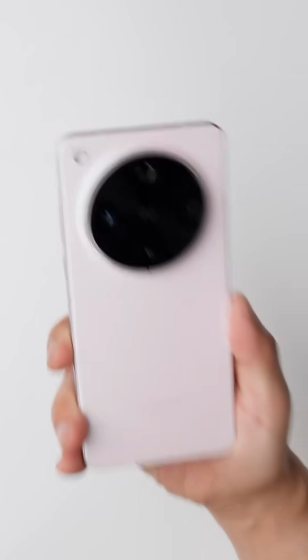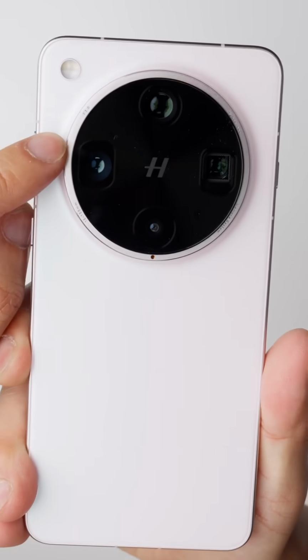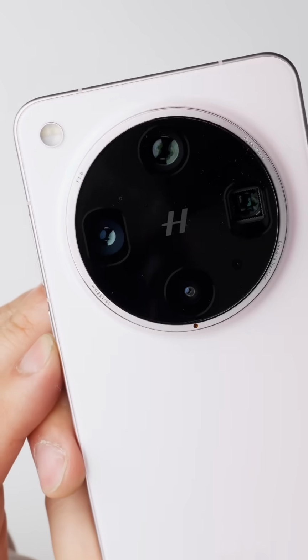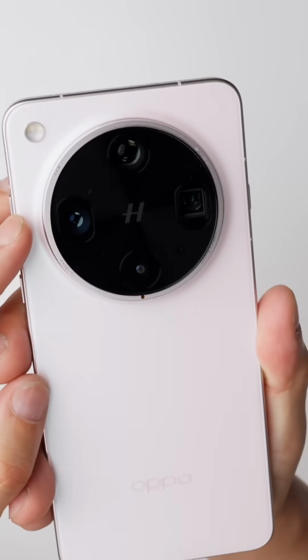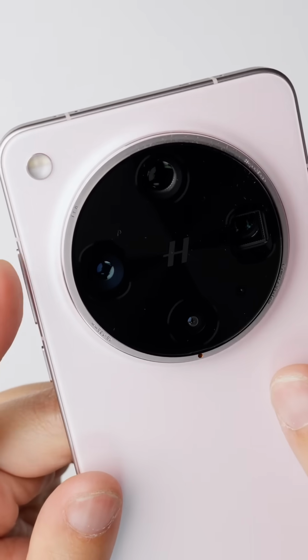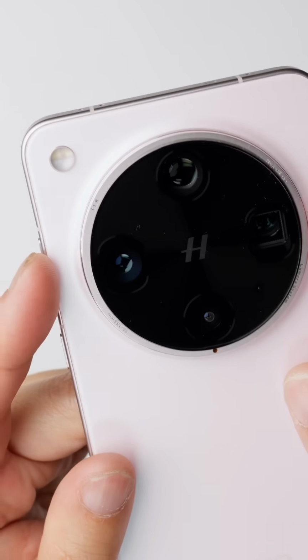It's not insane. And that's despite it having a quad 50 megapixel camera setup, including a 1-inch like sensor as the main camera. That main sensor has an f1.8 aperture range, which is really great for low light photography and video, as well as getting that really nice bokeh, that natural blurry background. The ultra wide also has an f2.8 sensor with face detect autofocus, which is really nice to have. Then you have a f2.1 70mm periscope lens, and then an f3.1 periscope telephoto lens that goes up to 6x.